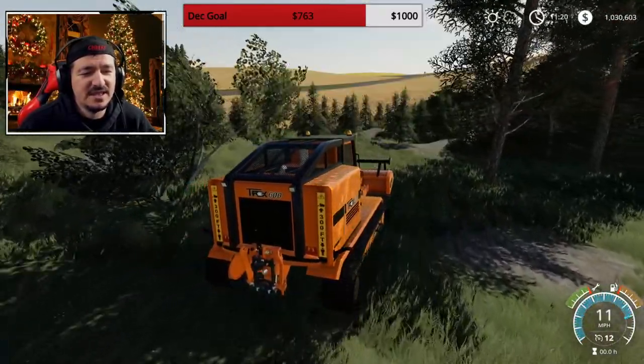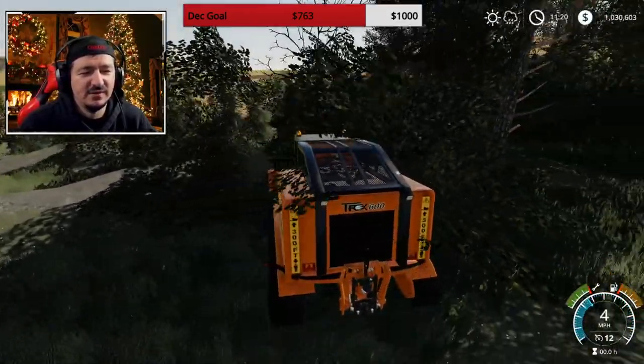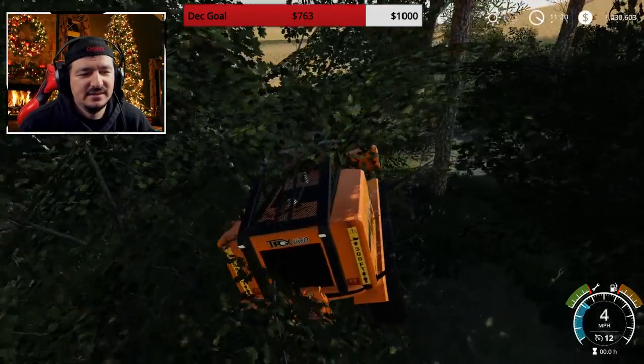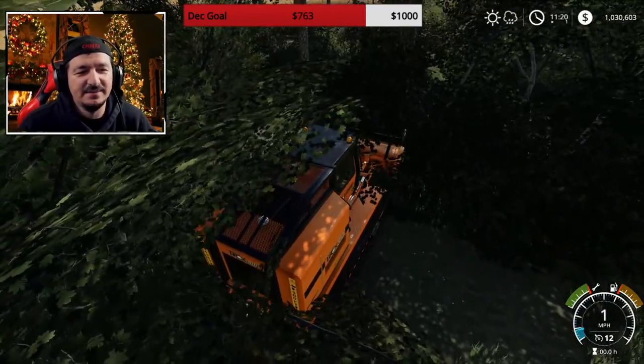Okay, it does have problems with some of them, but not as much. Look at this. Just driving through the forest, just racing trees. Oh, that tree's in my way? Won't be. Yeah, they definitely sped it up.